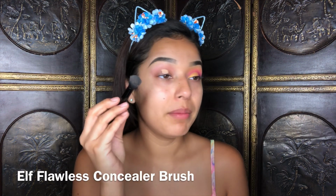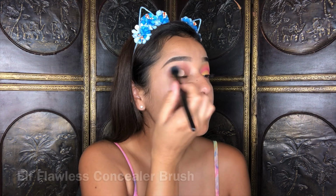First thing I'm gonna do is I'm gonna go ahead and use this e.l.f. 16-hour Camo Concealer to prep the lids, and it is in the shade Tan Walnut. To blend that out, I'm gonna be using an e.l.f. Flawless Concealer brush.